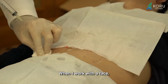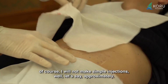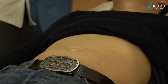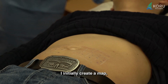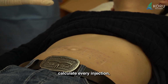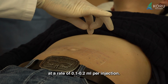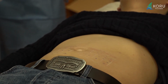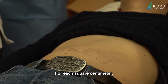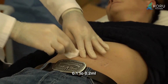When we work with the face, of course, I will not just make injections like that, by eye, how I just did. First I will make markings, paint the lines, count where each perforation will be, and by doing that, I will find the suitable dose. The calculation is that one injection is from 0.1 to 0.2 milliliters per each square centimeter. 0.1 or 0.2.